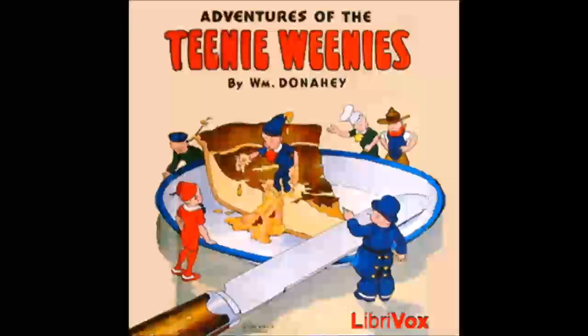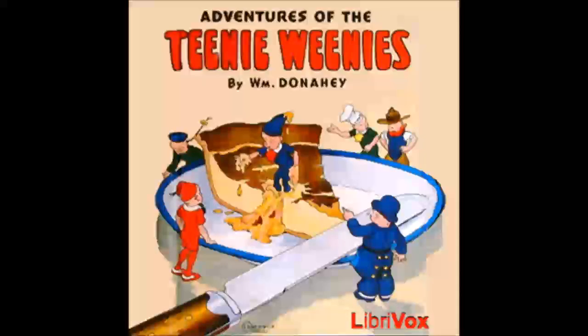All afternoon the little people searched about the big house, but not one bit of sugar could they find, and as it was growing dark it began to look as though the Teenie Weenies' sugar bowl would be empty that night at supper. "Dat's all on account of Friday the 13th," moaned Go-Go. "Dis is suttinly a most unlucky day."